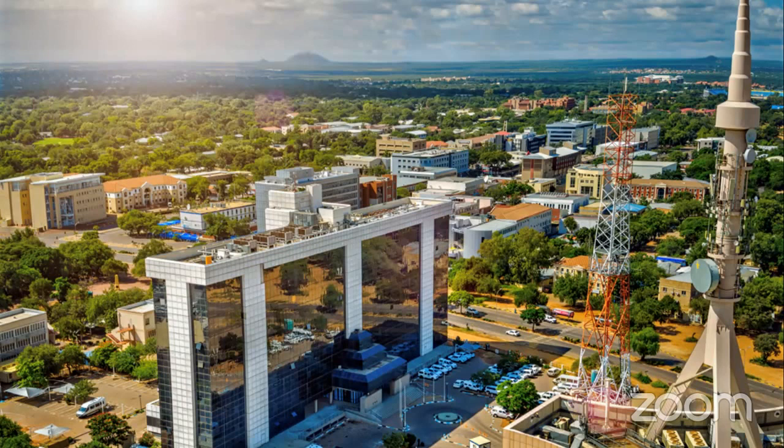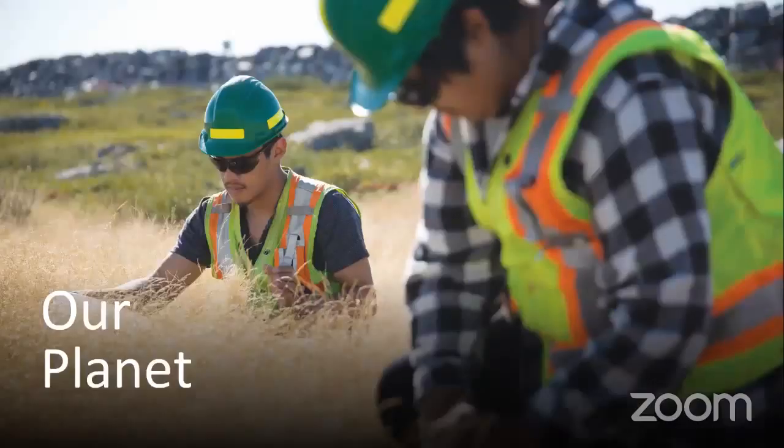Modern diamond mining is a long-term investment, and members actively build long-term partnerships in the communities in which they work. These are students, Tyler and Patrick, and they're participating in a land reclamation project as part of Dominion Mines' community engagement.